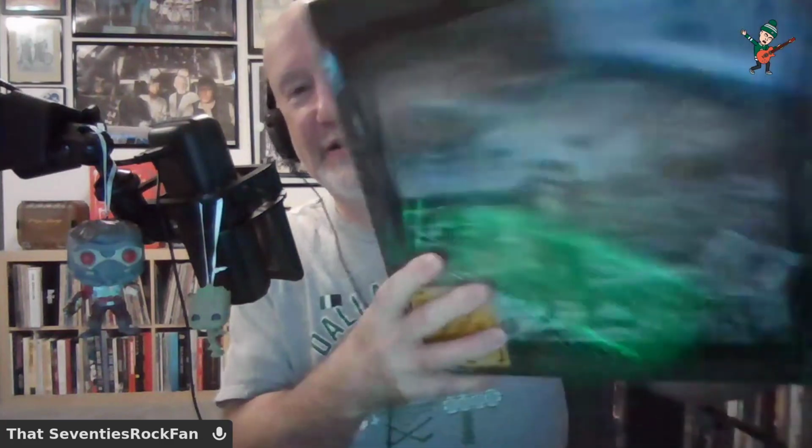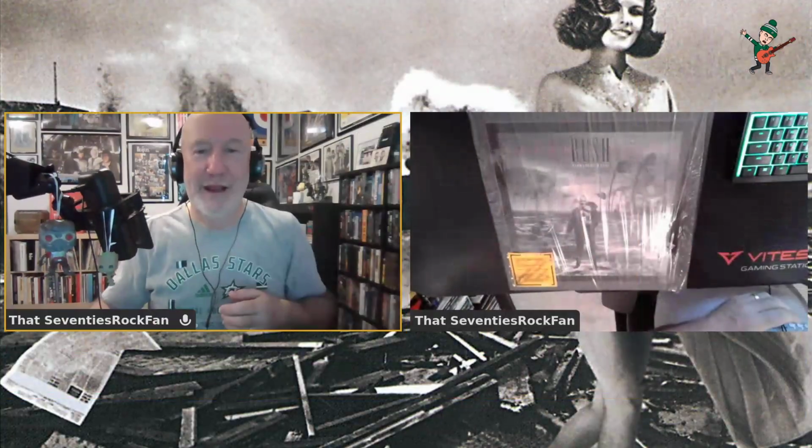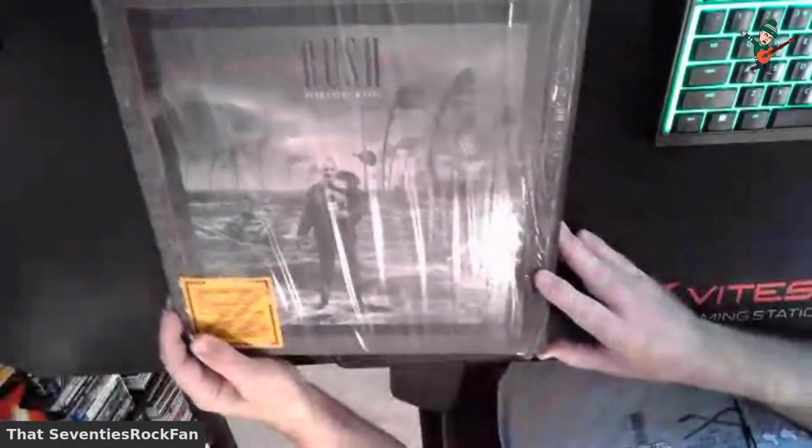I've left the plastic on for now, but as you can see, this is a thing of beauty, and I picked it up for an absolute steal. It's been out for 2 or 3 years, maybe about 3 or 4 years, in fact. 3 years at least. So very excited to see it on sale in a record store near me. I'll say near, in the city, not that near. And I couldn't wait. I had to get it.